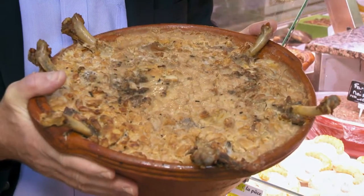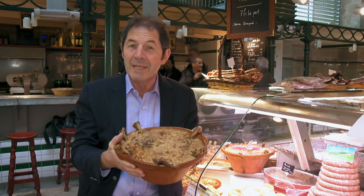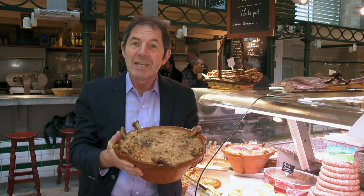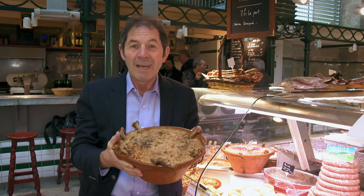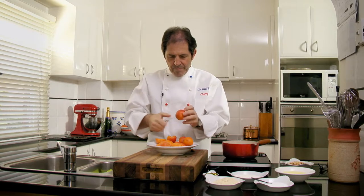Le cassoulet is very popular around Carcassonne. It's a dish of slowly cooked beans with duck pieces, sausages, and pork. I love it. These delicious financiers are also called friands.